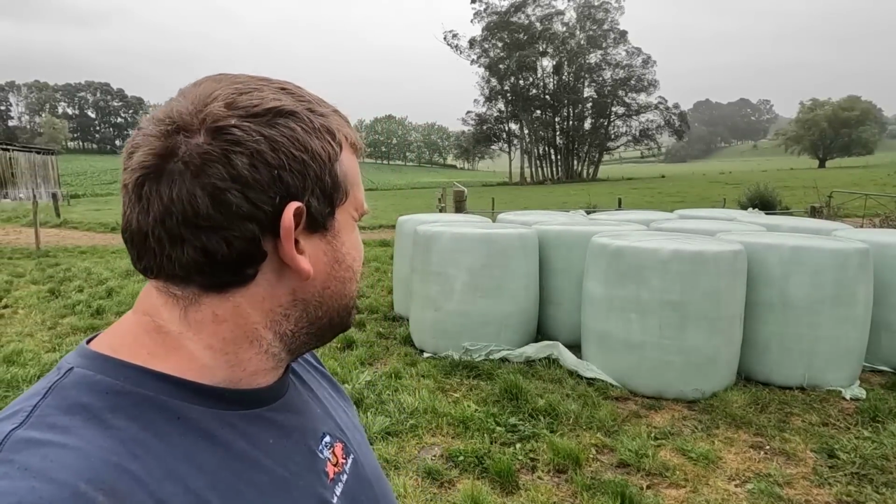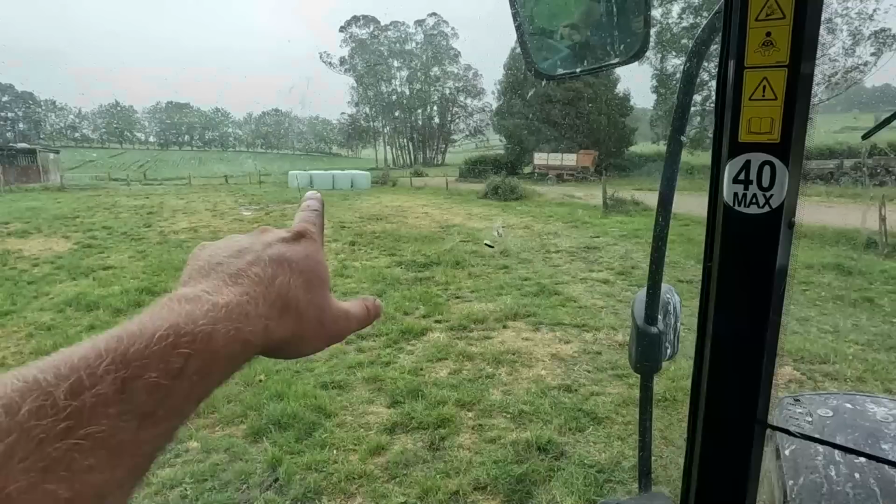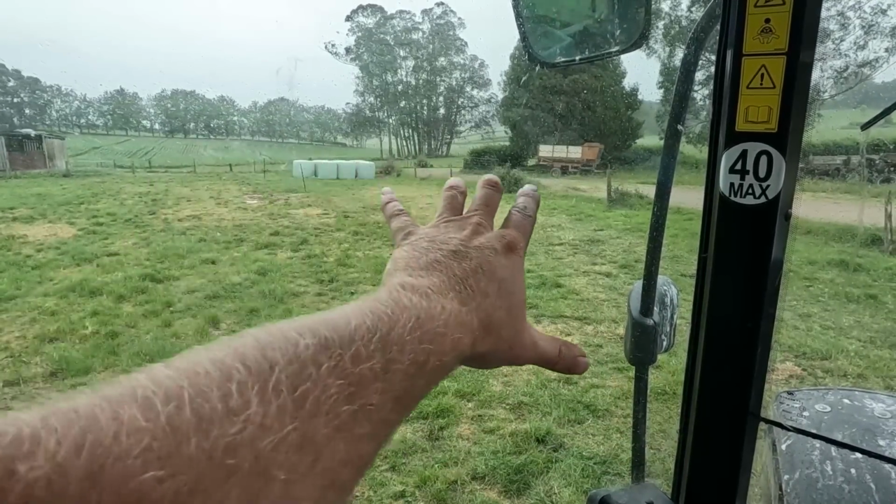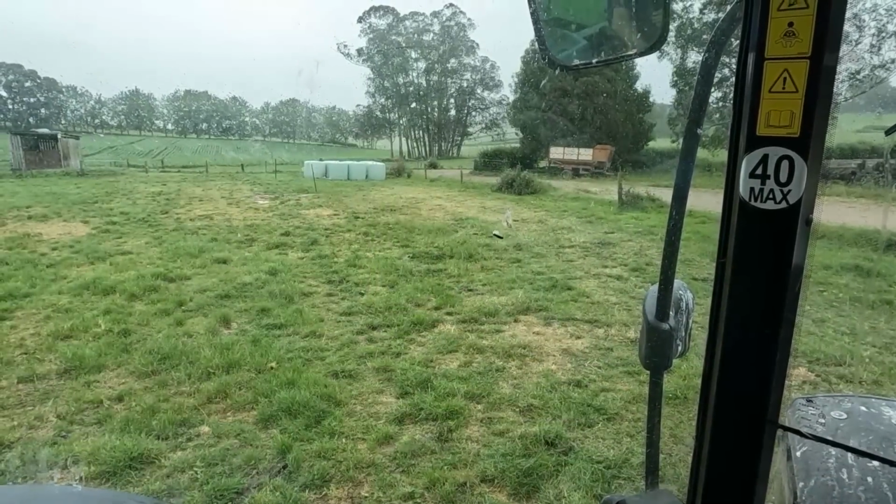It's just starting to spit, so it'd be handy if we got about another 10 mils, so 10-15 mils probably wouldn't hurt. But I'm not actually going to stack these bales one on top of each other. They're hard enough where I could this year, but it's just easy to get them like this, because I've got all the space from there all the way back here, and like I said before, it doesn't really grow grass, so yep, not going to worry about it.